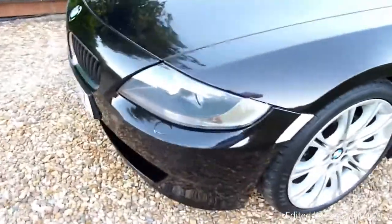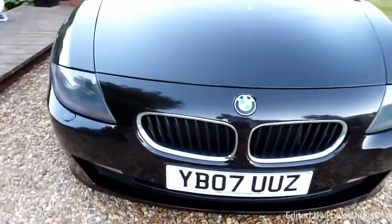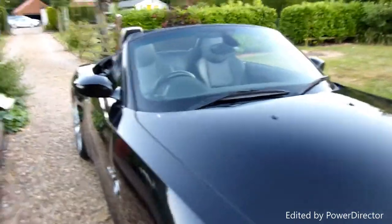Coming around the front of the car, headlights are lovely, and they're not wobbly, because normally on these the clips always break as people tap the front corner of the car because the bonnet's so long. No marks or chips or anything on there, and you can even see the moon in the bonnet there, that little white dot. Oh, we've lost the focus. Hang on, give it a minute to get back. There we go. It's only because the sun's gone down.